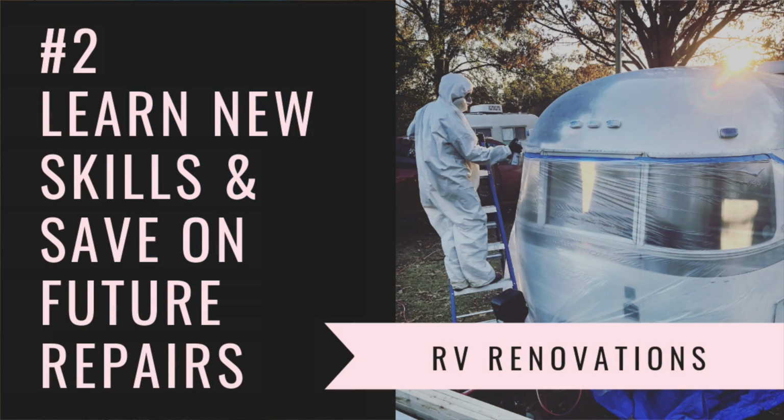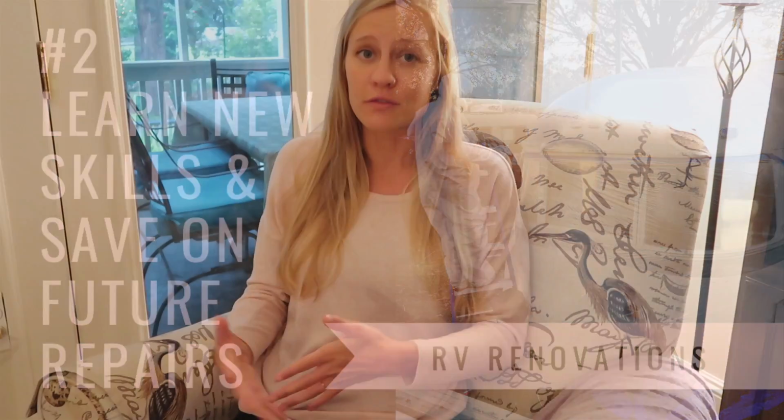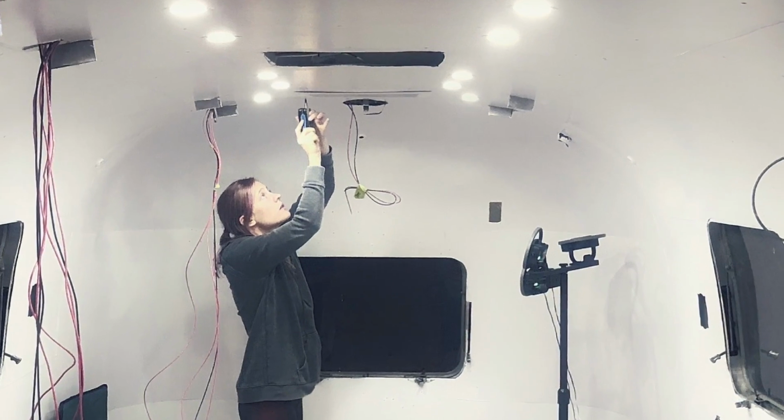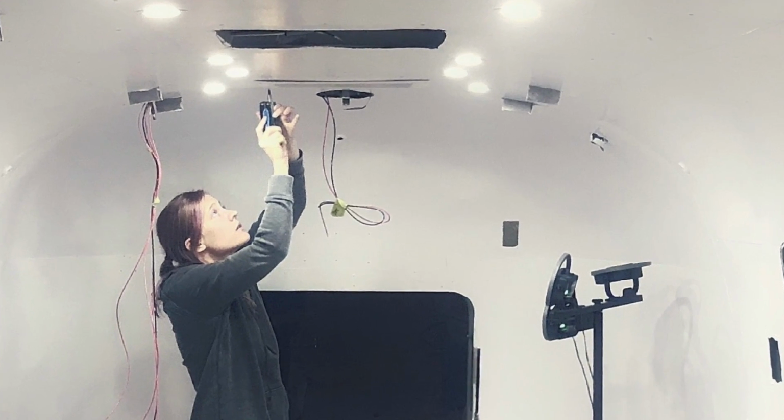Number 3 on the list is you can learn a lot of new skills and save on repairs in the future. This is honestly one of my favorite things about doing this renovation: I have learned so much and I have so many new skills now. And I have this newfound confidence that if I need to fix something or build something, I know that I can make it happen. And going into it, I just was a little afraid to start these projects because I had never done any of those things before.